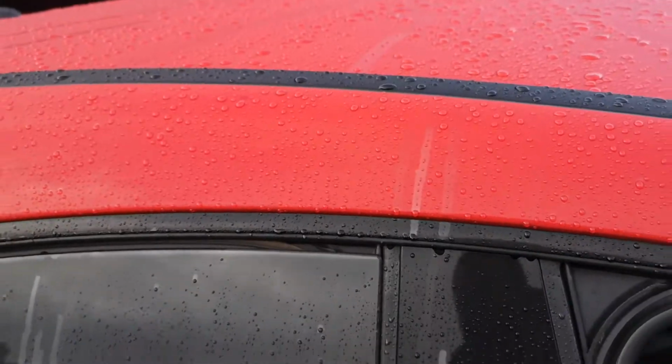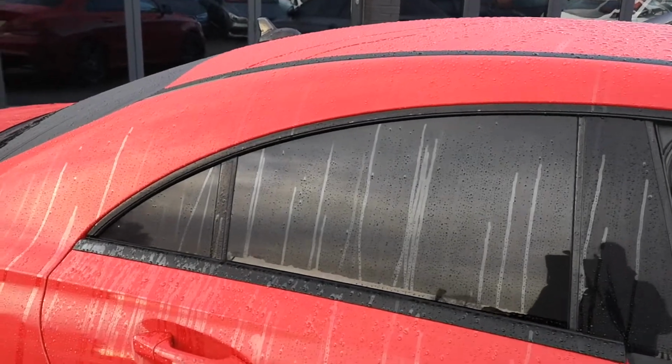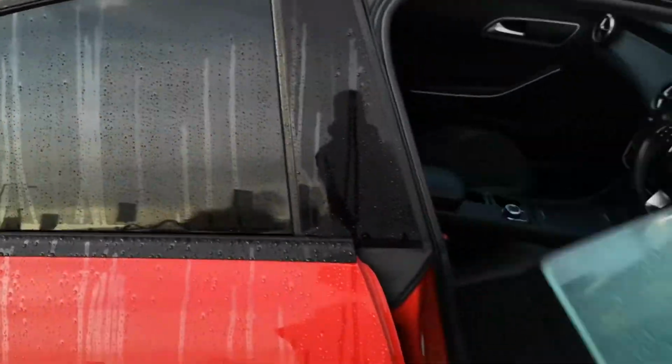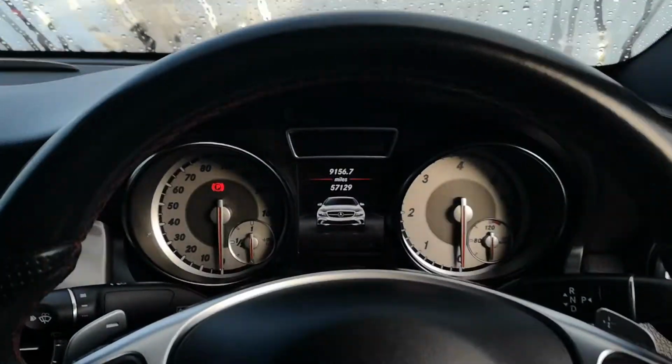But you can't have a car that does everything. If you were doing that, you wouldn't be buying a CLA. You still want one that looks incredibly aesthetically pleasing from the exterior. But we of course have already covered that, so let's get in and see what the CLA has to offer.